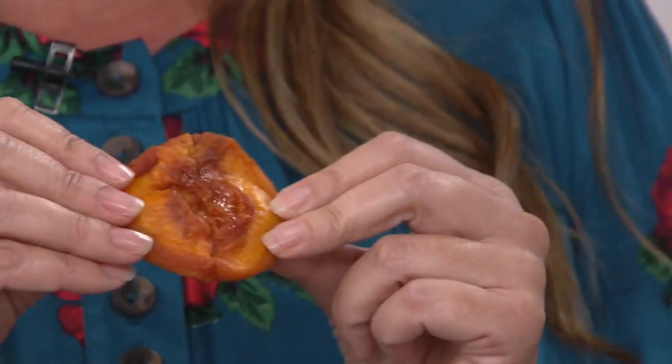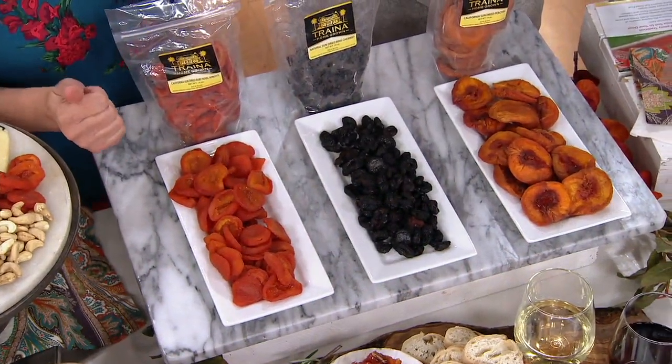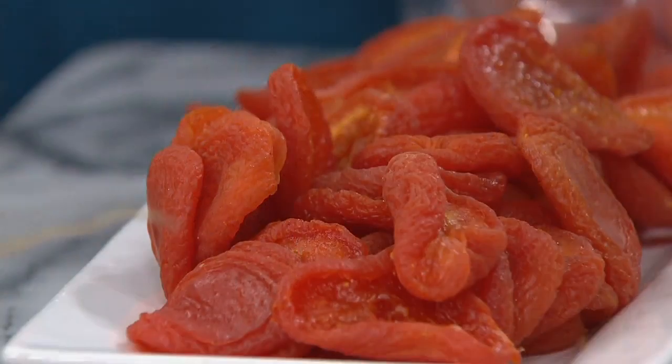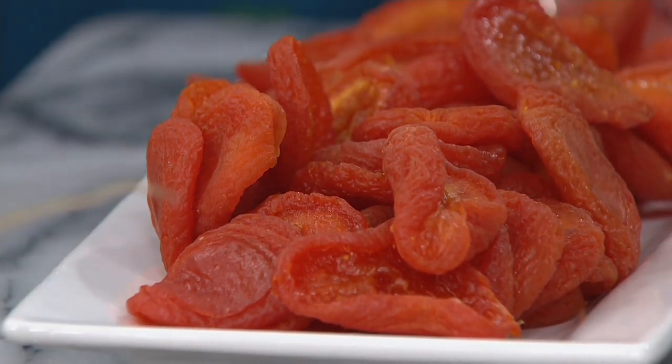So that was the apricot. This is a ruby royal apricot and something that only Traina does. You won't find these anywhere else. You can see that it's got that ruby red color and a little different flavor profile. It's really sweet, with a little tang. And I love that none of our fruit is dried up. A lot of what you get out there is almost like fruit jerky.